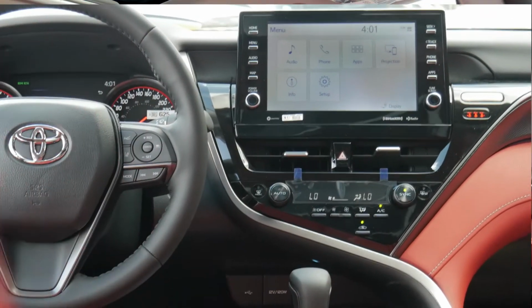It's gotta be the 9-inch display. I know what you're thinking. What's a 9-inch display without Apple CarPlay and Android Auto? I know what you're really thinking. Who's thinking about Android Auto?